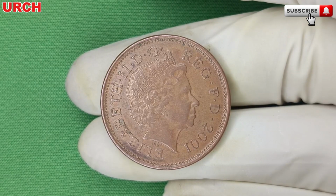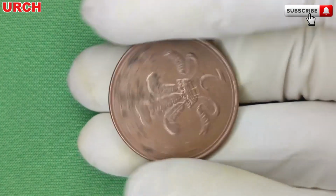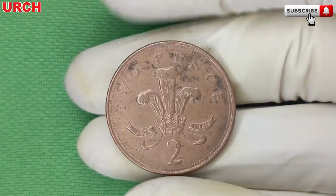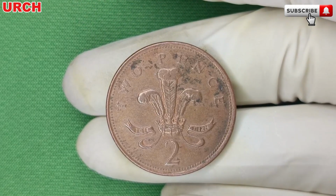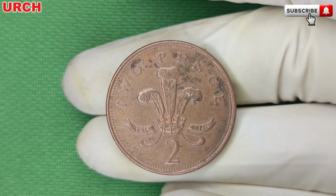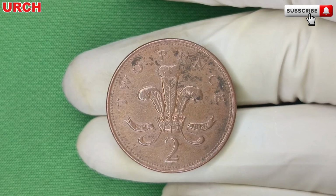In fact, only a few have ever been authenticated. Most remain in private hands. Some might still be out there, hiding in old purses, forgotten in desk drawers, or lying unnoticed in coin jars across the UK. And that's part of what fuels the frenzy, the dream that anyone, anywhere, could stumble upon one of these ultra-rare coins without even knowing it.